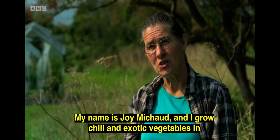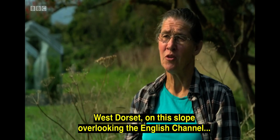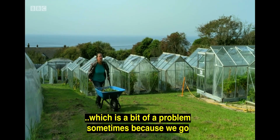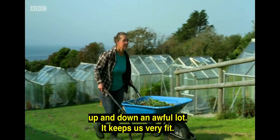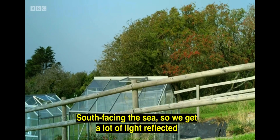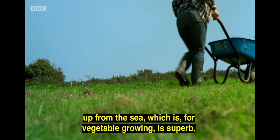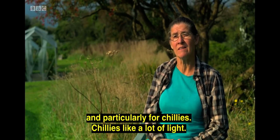My name is Joy Michaud, and I grow chilies and exotic vegetables in West Dorset on this slope overlooking the English Channel, which is a bit of a problem sometimes because we go up and down an awful lot, keeps us very fit. It's south facing the sea, so we get a lot of light reflected up from the sea, which is, for vegetable growing, superb, and particularly for chilies. Chilies like a lot of light.